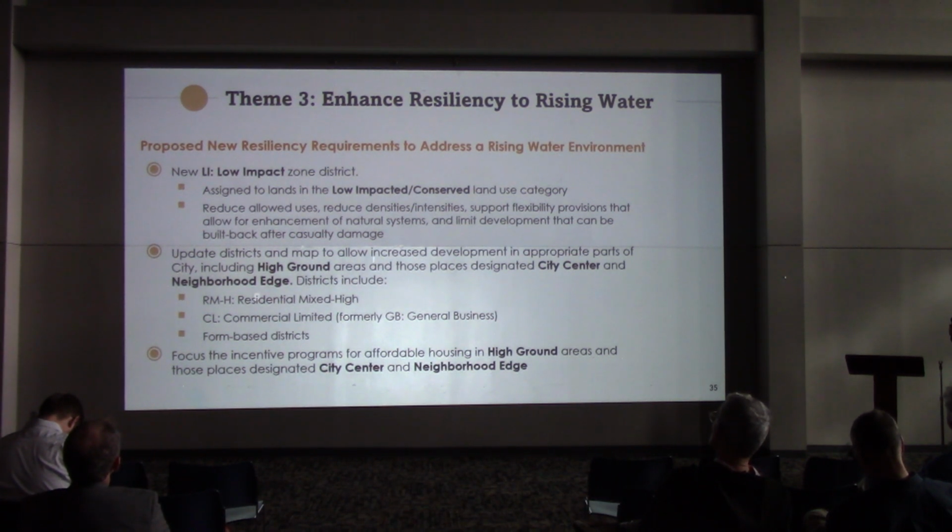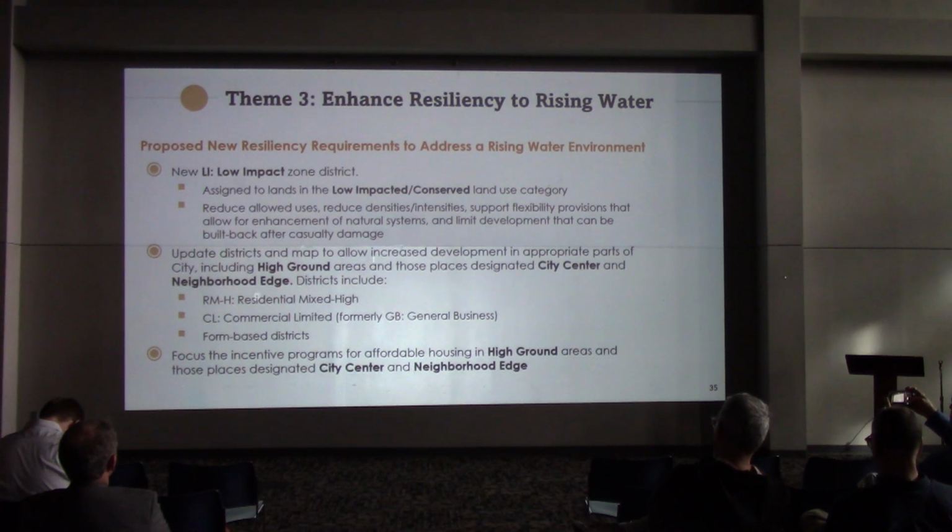First of all, the City Plan recommends that there be created a new low-impact zone district that aligns with this low-impact conserved area land use designation. In that area, it is proposed that the types of uses allowed be reduced, that density and intensities be reduced, and that regulations be developed that would support flexibility provisions that allow for enhancement of natural systems so that the natural systems would work to absorb some of the flooding and water that comes with the rising water environment.